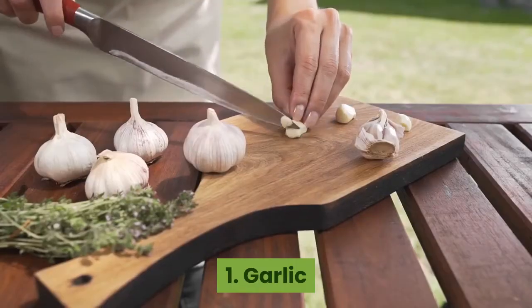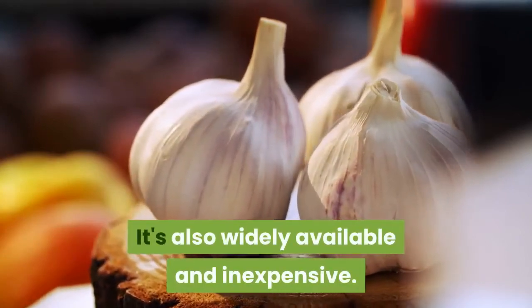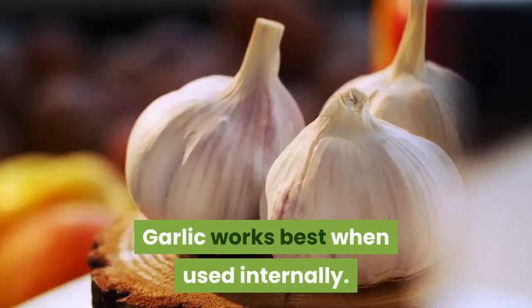1. Garlic. This smelly but effective herb is an antibiotic powerhouse. It's also widely available and inexpensive. You can even grow it yourself. How do you use it? Garlic works best when used internally.